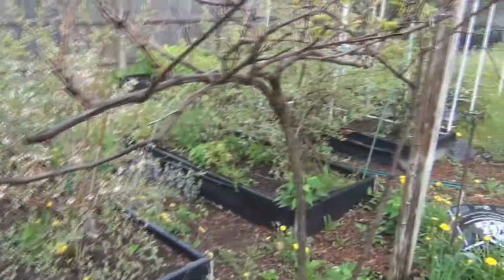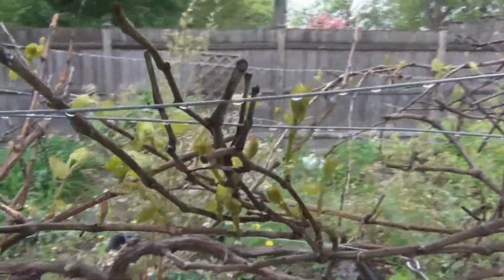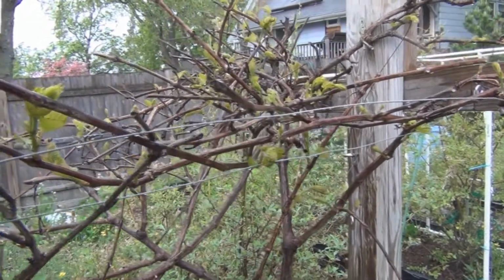And of course, this is a wine grape. This I'm pretty sure is Frontenac. And it's starting to leaf out too. All the buds are breaking. It's a mess. I mean, I don't even know where to begin pruning this thing. It's probably not the best time to prune it.